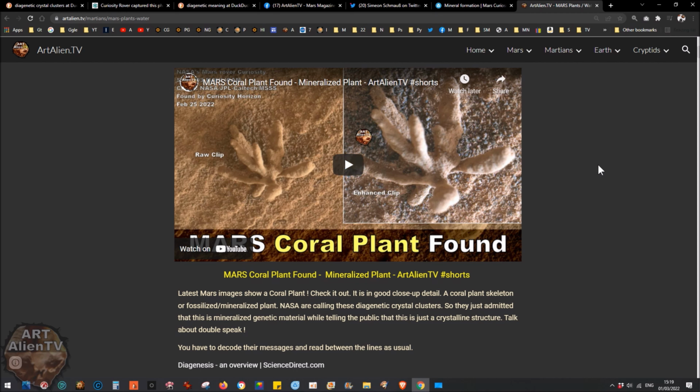But first, we're going to take a look at a few articles that NASA have been putting out there, and a few things that NASA and some of their associates have been putting together about this, right? Because you will see a lot of articles in the press trying to deny that this is a plant, right? And here is such an article, just here, okay?